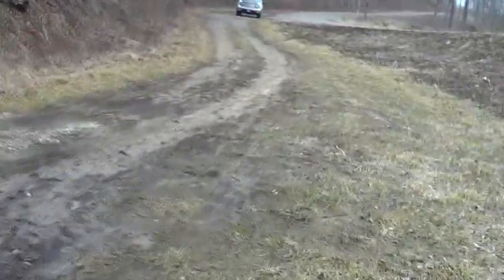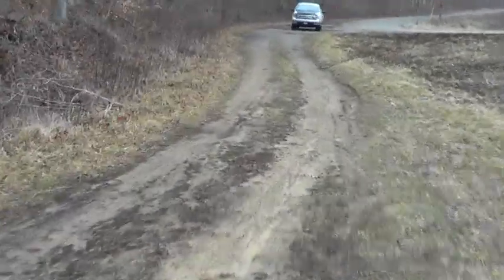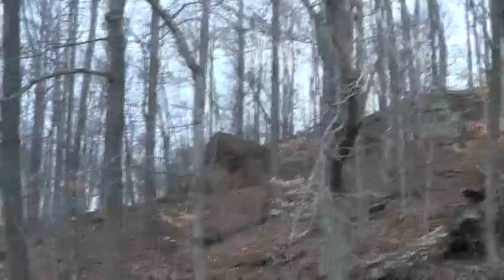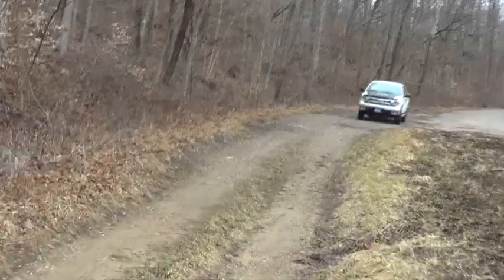Well, it's gonna be the last bridge for today. Let's go up and check on the woods. This area of Indiana is completely filled with hills and hollers. It's just beautiful in the fall. Loaded with deer.